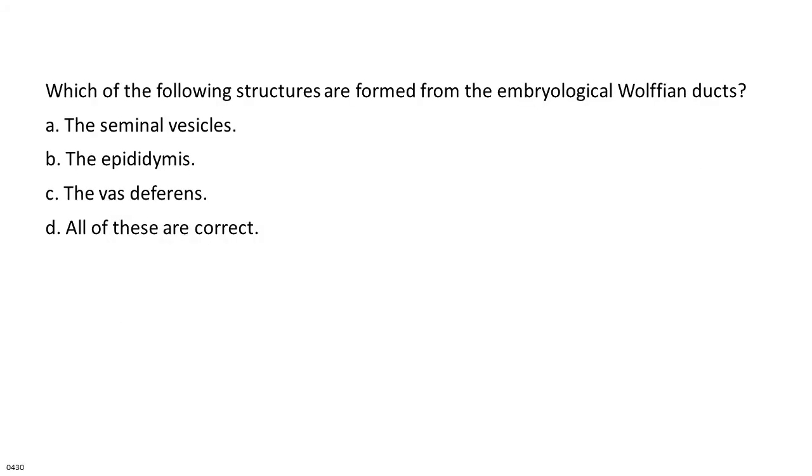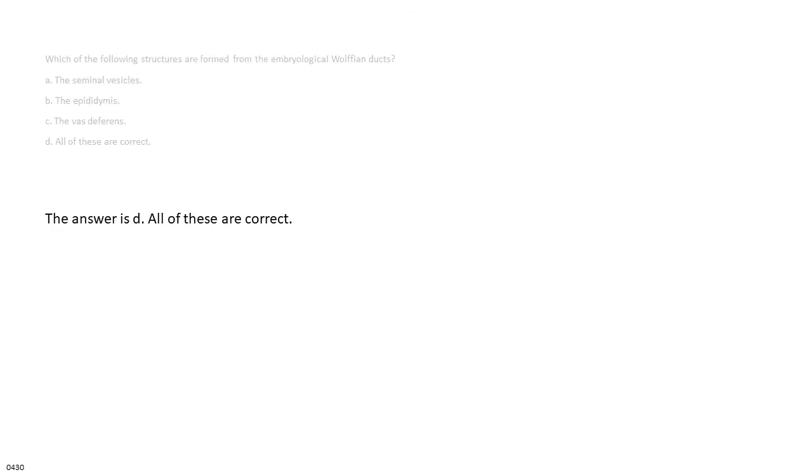Which of the following structures are formed from the embryological Wolffian ducts? A. The seminal vesicles. B. The epididymis. C. The vas deferens. D. All of these are correct. The answer is D. All of these are correct.